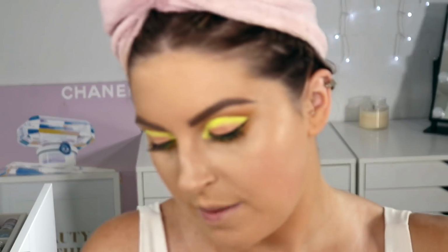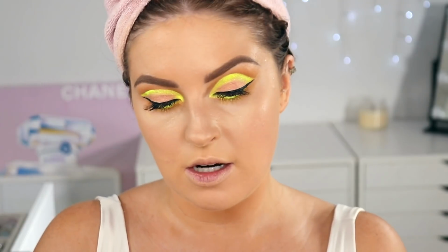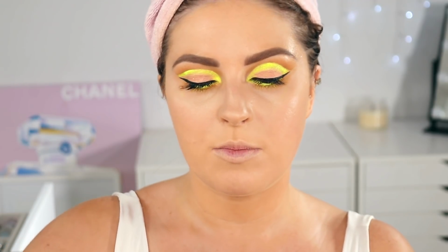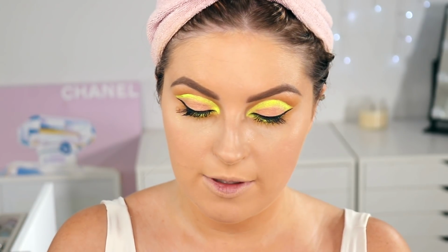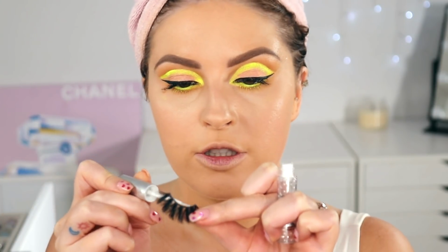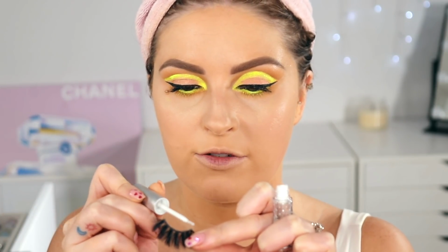And for my lashes I'm using my most extravagant style from XO Beauty. These are called Exotic. They are crazy huge. Not for the faint-hearted, but perfect if you love massive, massive lashes. I'm using the XO Beauty Brush On Lash Glue. You just have to brush it on and apply. You don't really have to wait at all.